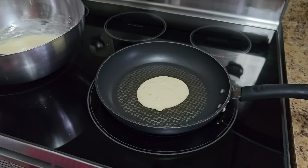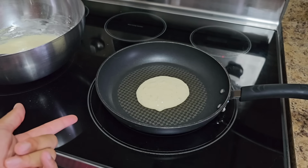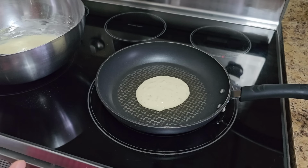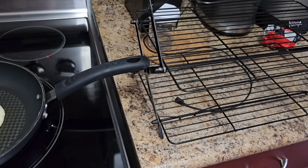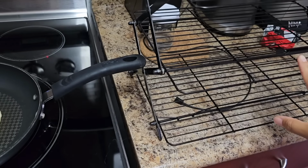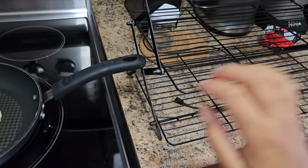So let's go ahead and see when we're ready to flip, and then we'll speed through things so you can just bypass all of this and get straight to having the amazing pancakes at home. We're almost there now, but I wanted to show you my pancake game is strong. I have this 3-tier drying rack, which is like a cookie drying rack, or I use it for pancakes more than cookies if I'm being honest.